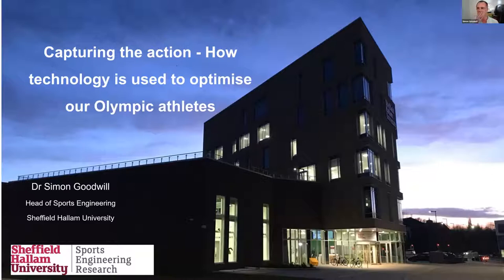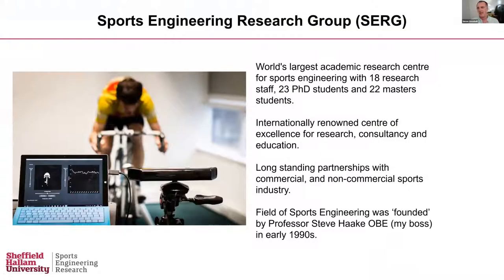So Nigel's already covered the title of the presentation this evening, and this is our fantastic new building, the Advanced Wellbeing Research Centre, which I'll speak a little bit more about in one of the following slides. But my starting slide, and specifically the image here, I often show as it really encapsulates the kind of work we do in the Sports Engineering Research Group at Sheffield Hallam University.